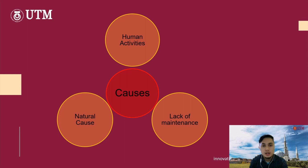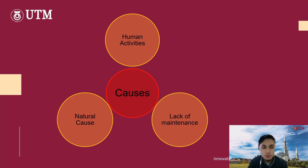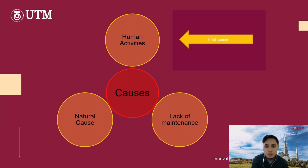Previously, the situation at the gutter at Taman Universiti was shown, and as you can see, the condition is quite bad with the mineral buildups and the rubbish being everywhere. So from that situation, our group has concluded that there are three main causes that we think could cause those clogged drains. So our first point is human activities.